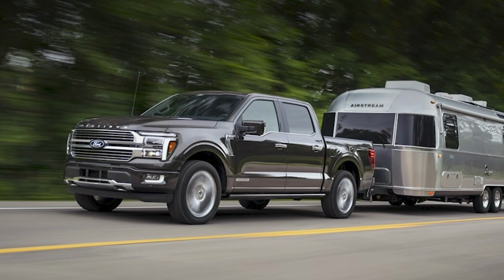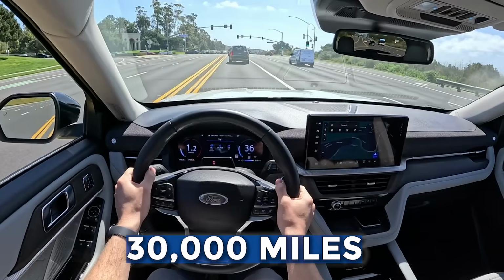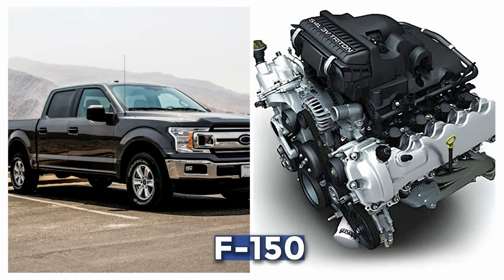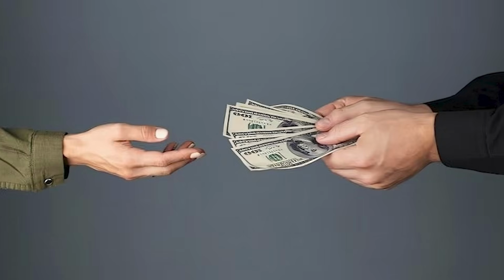If you're pulling a trailer or running your truck hard regularly, consider having the cooling system pressure tested every 30,000 miles or so to catch any early leaks before they become catastrophic. If you're buying a used F-150 with this engine, insist on a cooling system pressure test and a fresh oil analysis before money changes hands.